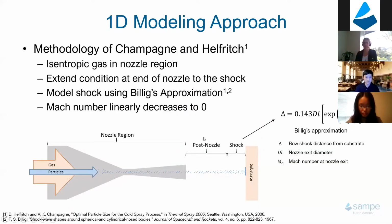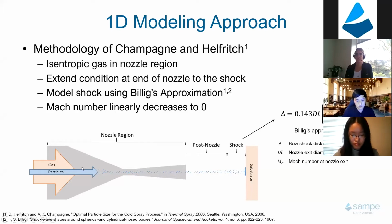So the 1D refers to how the gas properties are calculated inside the nozzle. So the one dimension is just the length from the entrance of the nozzle up to the substrate. So at each distance, there's some area ratio that is used to calculate what the pressure, velocity, and temperature of the gas is. So that's the one dimension there. In improving the model, we're currently looking into using CFD simulations to capture what differences lie in the radial direction along the nozzle and, as I touched on before, outside of the nozzle itself.